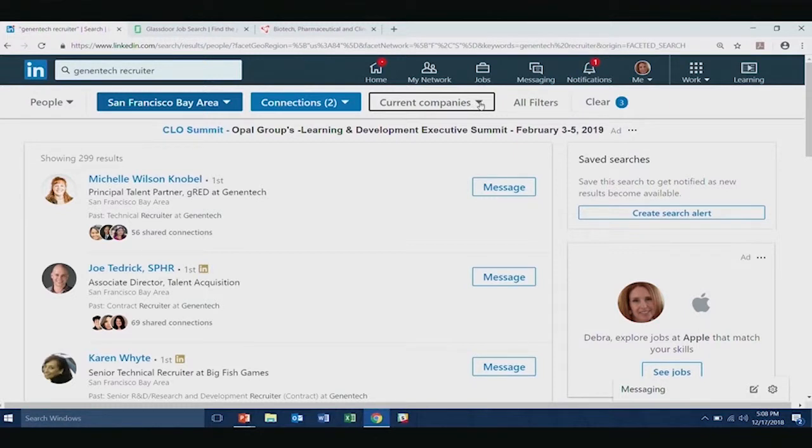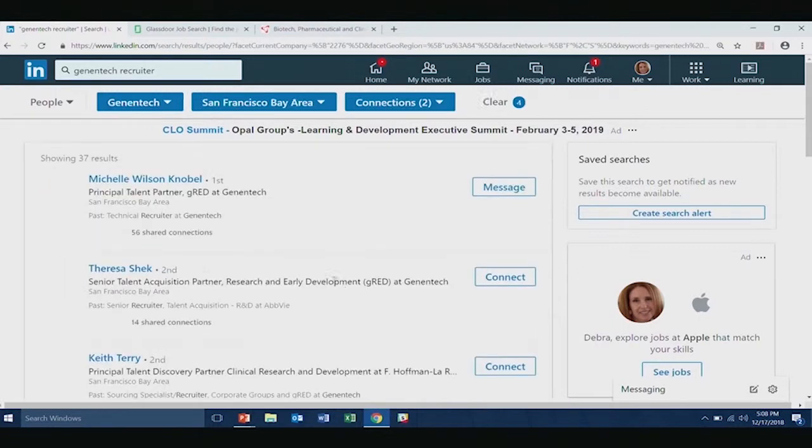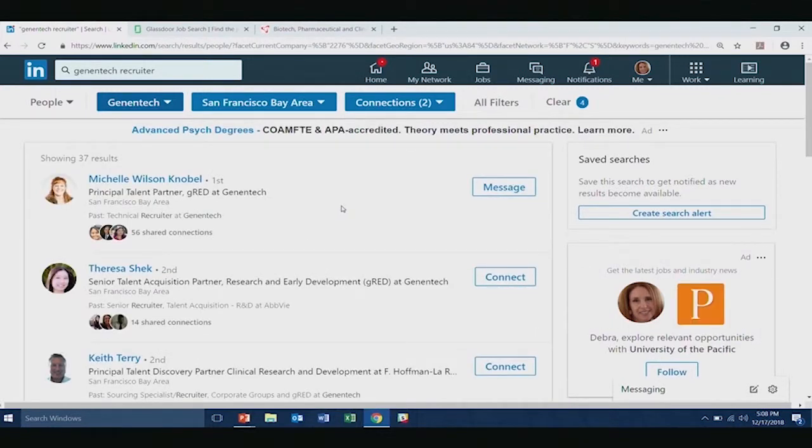And third, you can choose Genentech as the current company, because right now what's going on is not only are you seeing current Genentech recruiters, you're seeing recruiters who previously worked at Genentech. So I'm going to click on Genentech, hit apply, and now it's narrowed down to 37 recruiters in the San Francisco Bay Area. So this is what you do when you're looking at a bigger company versus a smaller local company like Myocardia.